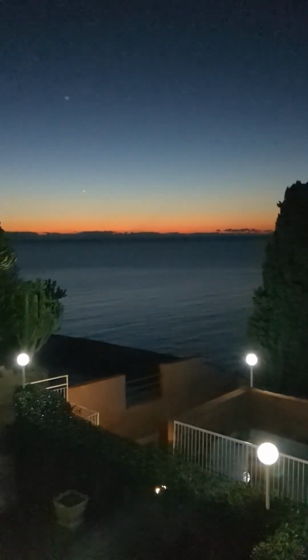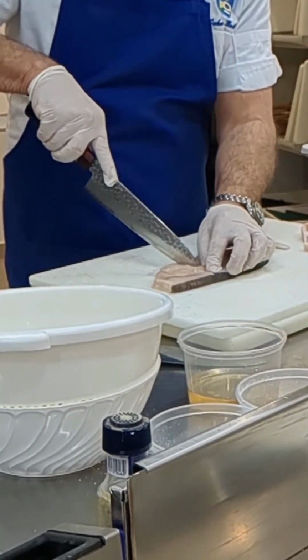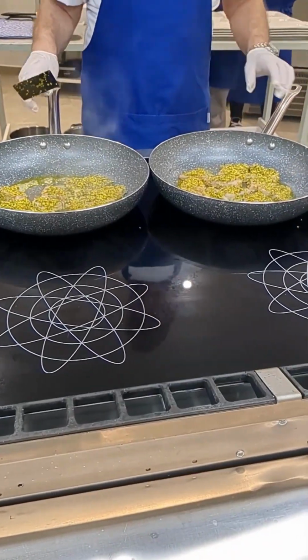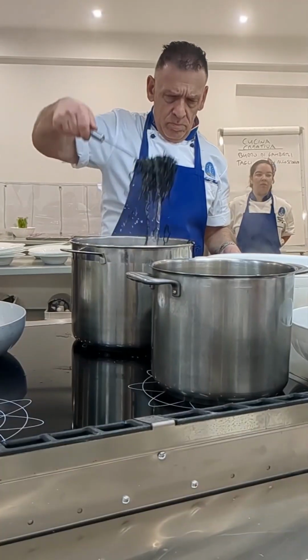Welcome to day 5 of culinary school in Italy. Today was all about creative cuisine. We first learned how to cut swordfish, and then we breaded and cooked that in pistachios. We also made an awesome side dish called caponata, and it was a sweet and sour dish. It paired perfectly with the swordfish.